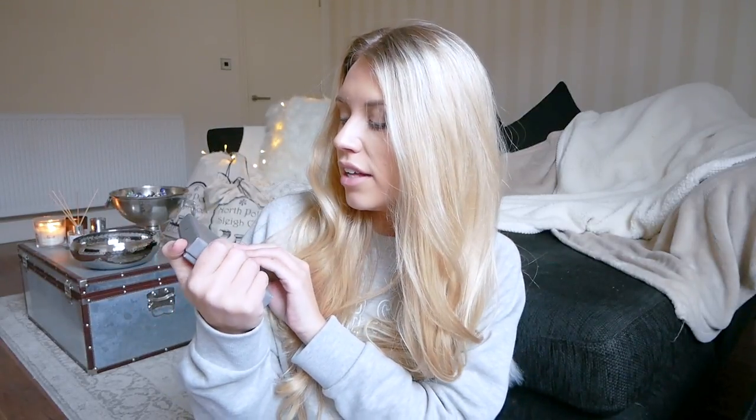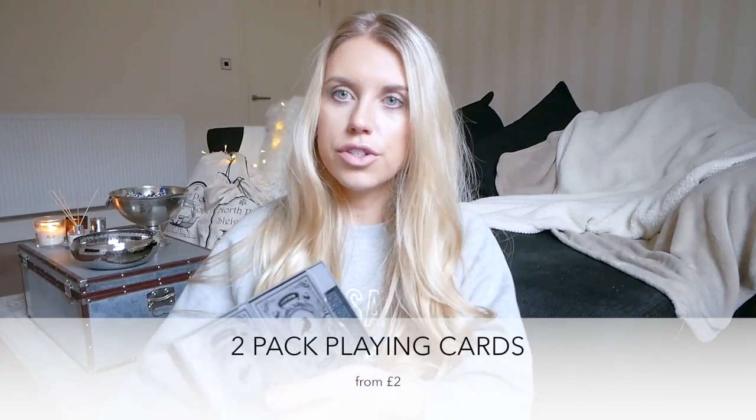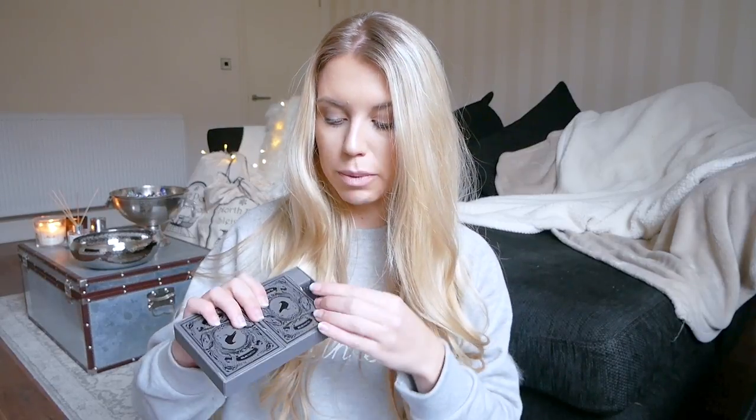Something fun, a stocking filler that brings joy. I really like this one in particular. I got it from TK Maxx last year for Tom as like a stocking filler. It's from a brand called Blacksmith, blackout playing card, standard poker size. So it's a poker set of, if I open it, two packs of playing cards and some dice there as well. What I really like about these are the design. So you can see the dice there are like all black. I mean, they're called blackout.